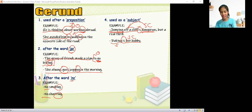Then her hobby is baking. So it means a gerund can be a subject or an object. Here baking is an object, her hobby is baking. Okay, so it can be an object too. The infinitive can do the same: her hobby is to bake.